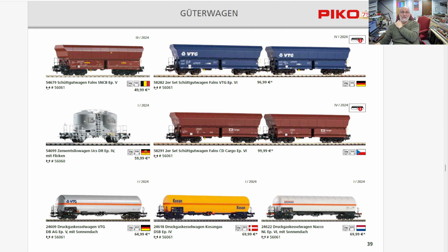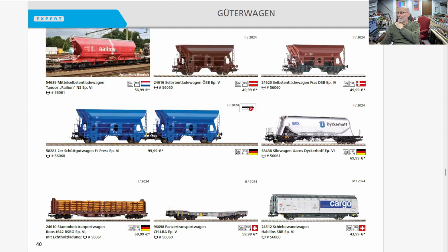And then you got VTG from German. You've got the cement silo wagons, East German, and then Czech hoppers from Era 6. And then German Era 5 tanker, Swedish Era 4 tanker, Dutch Era 6 tanker, very cool. And then some more short hoppers. And again, I don't know specifically. Each of these has very specific names.